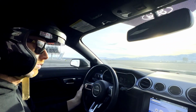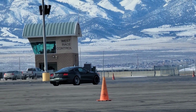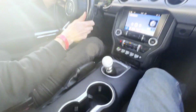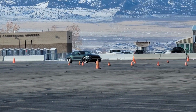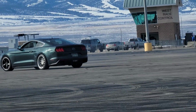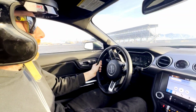There's a big half moon in the back. Then there's like a little kicker right here. It's scary, right? I pushed the pedal as hard as I could and it wouldn't do anything. ABS. It's so violent. Yeah, it is.